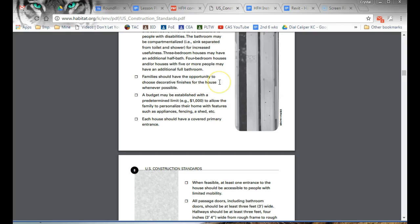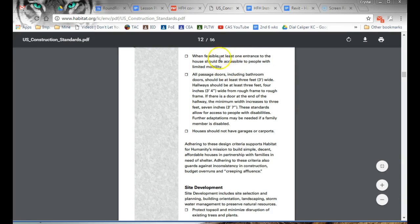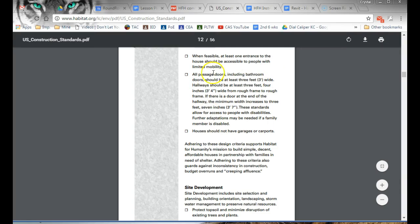It can be decorated however you want. So you will be doing the painting the walls and stuff like we've done before. You'll also be putting furniture inside. Your entrances will be accessible with people with limited mobility. We are going to be using universal design that we've talked about before, and we're going to be meeting these standards here. Our doors need to meet this standard right here.